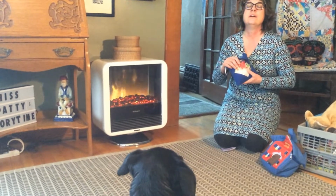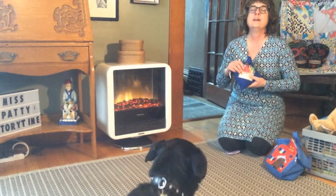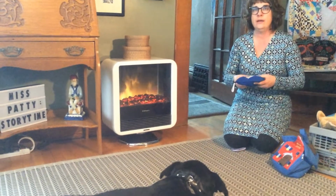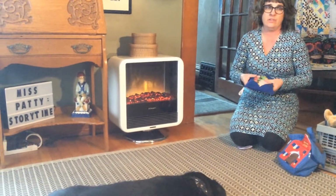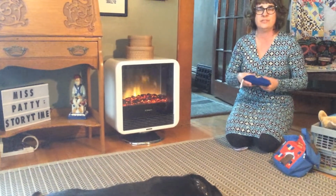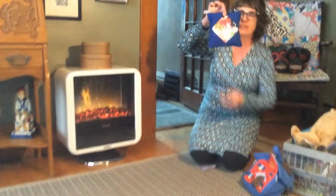Some people might be saying, what's this got to do with literature? But isn't this a little like Where's Waldo for infants and toddlers? Yeah, exactly. And I guess it would be like pre-storytelling stuff.